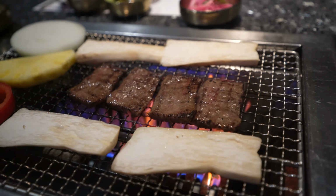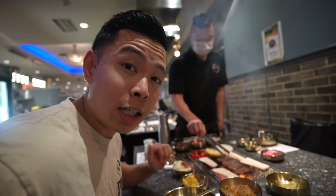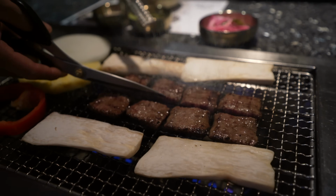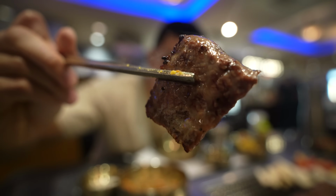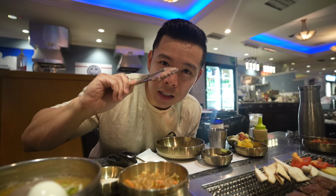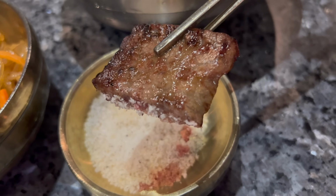Wow, just look at how the flame engulfs those meats, guys. Nice grill marks on that. Smells delicious already. I like my meat a little bit rare, medium rare, so I'm gonna dig in right now. Wow, guys, look at this, dripping in oils. Alright, when it comes to premium meats, I just like a little dab of salt on it to really get that flavor out. So let's try this first.